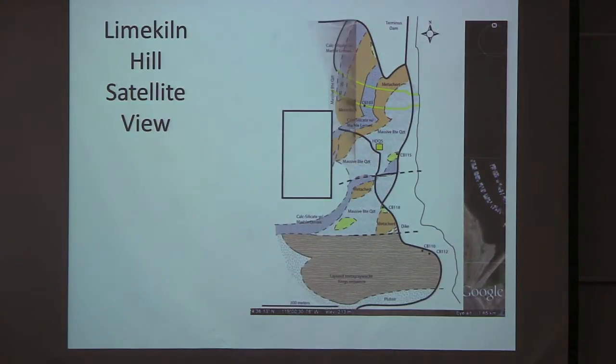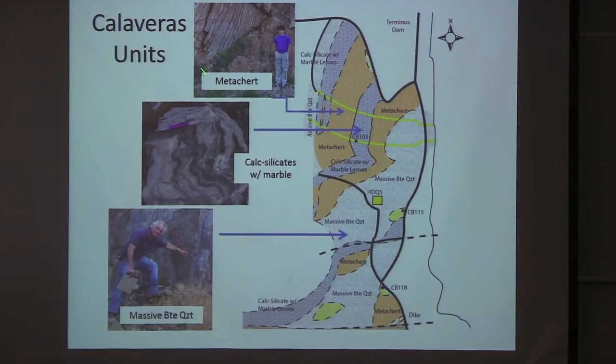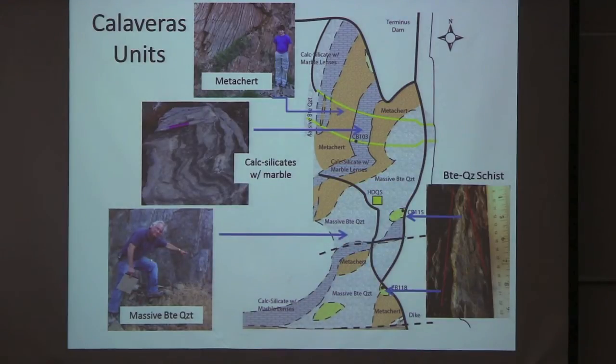And so this is the map that we looked at. And so these are some of the key rock units right here. With metachert, we'll talk about that. That's these bands of what I got, kind of this orangish material. We got calc-silicates. These are minerals that are combined of silica-related materials mixed with calcium-rich materials. And there's marble in there, so we know the calcium came from limestone. And so there's marble blocks, and we'll look at that. And there's this massive biotite, and we'll talk about that. Okay. And biotite quartz schist, so we'll talk about that a little bit later.